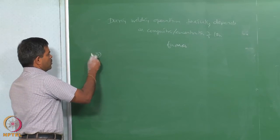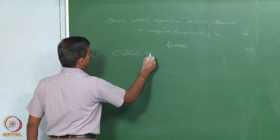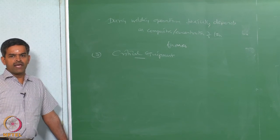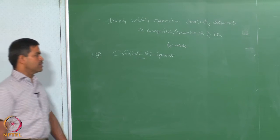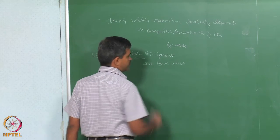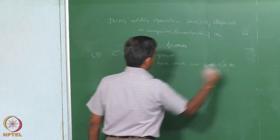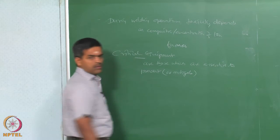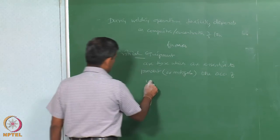Also, interestingly, one needs to identify a set of critical equipments. Now, the question comes, what are called critical equipments? Critical equipment is defined as one that is essential in preventing the occurrence or consequence of an uncontrolled event. Critical equipments are those which are essential to prevent or even mitigate the occurrence of an undesired event.